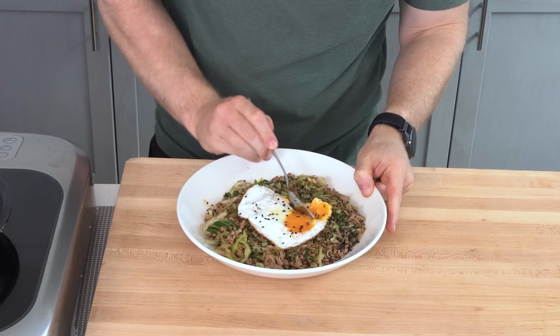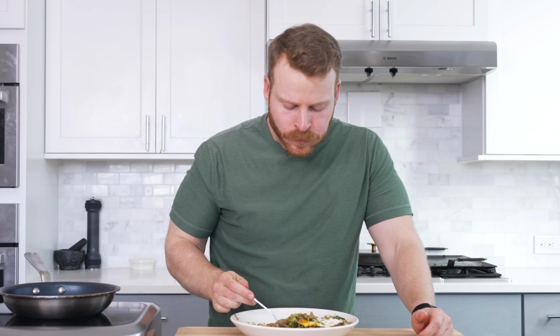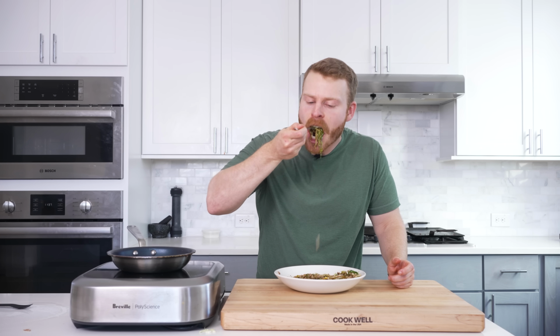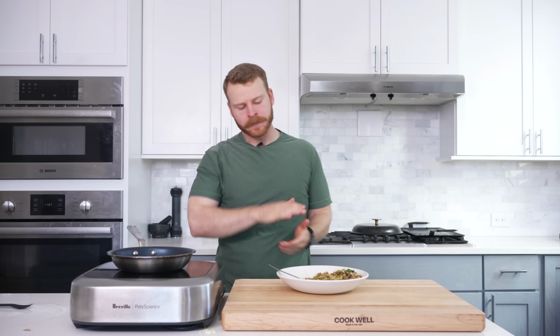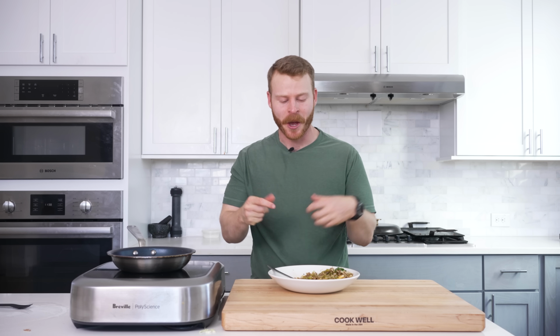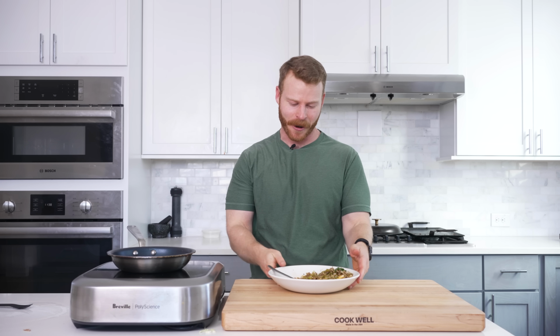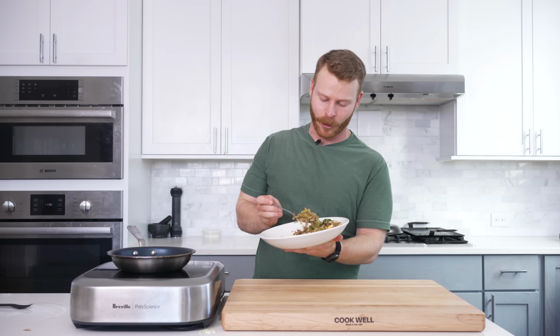Let's dive in. Okay, let's see if I got this spicy enough to get a little sweat going. For me, it is honestly on that perfect spice level where the spice builds and you want to keep eating it, because if you take some breaks in between bites, that's when the heat builds up. And I can feel that little sweat starting to go around. So for me, this is exactly the spice level I'm looking for.